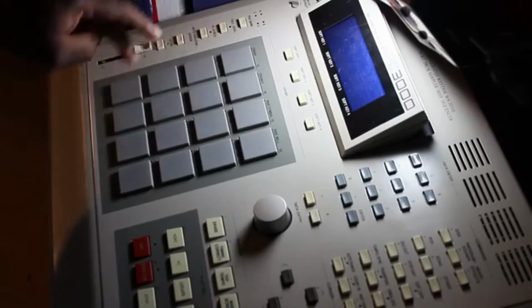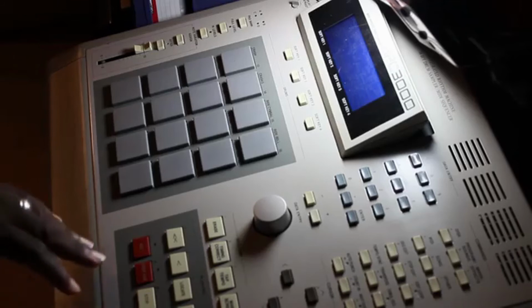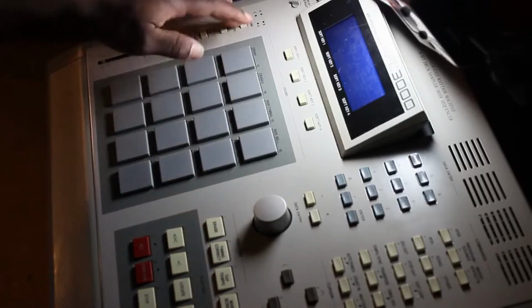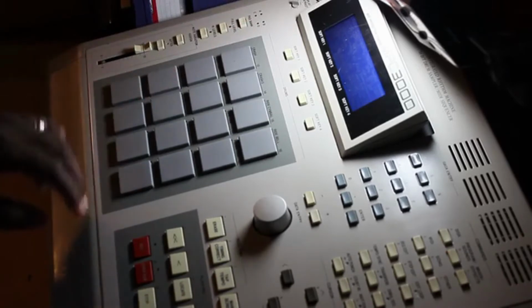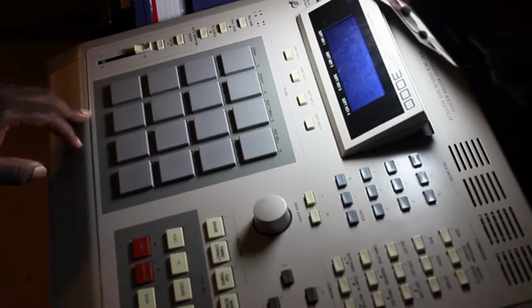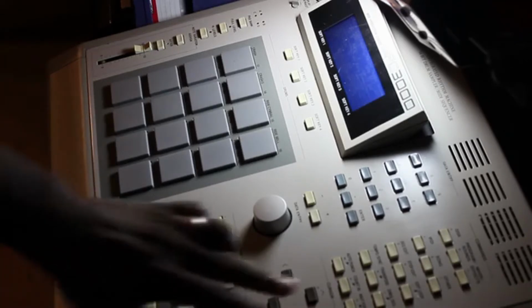There is no EQ or effects in the MPC 3000, only a low pass filter and attack, decay, and delay. You can only cut 2 other pads per pad. Compare this with the modern drum machines that we have out today, where you can apply choke groups, etc., and cut off any pads. So yeah, compared to what it was back then to what we have now, there's so much more we could do on the new MPCs.